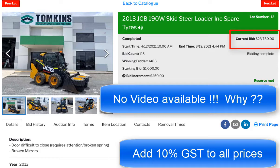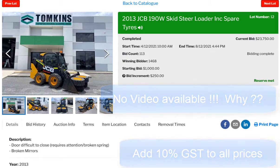So you pay your price, you take your risk, don't you, with an auction, especially when you can't test drive it yourself. So I bid on this one, but I didn't bid anywhere near $23,000 because, again, I couldn't test drive it and I couldn't see a video of it running.